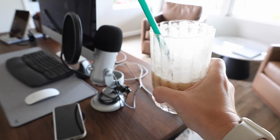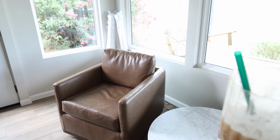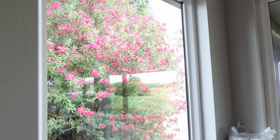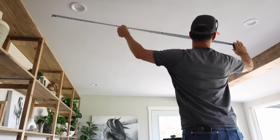I was just doing some planning here in the office, drinking my afternoon iced coffee. I made a really yummy caramel vanilla coffee, and I've been really enjoying the view out these office windows. Look how pretty this bush looks right now. It's just covered in purple flowers. It just makes for such a beautiful view out this office window.